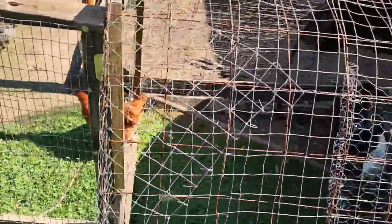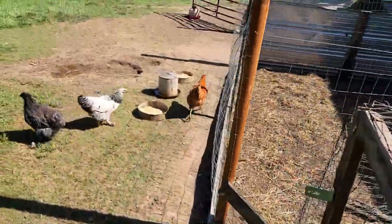Rosie, what are you still doing in there? You hanging out with the wrong flock, girl.